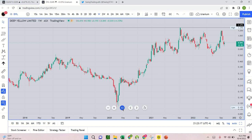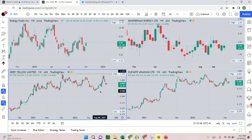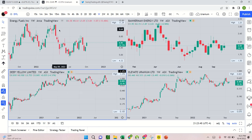If anything, I'm happy to have found Elevate. I'm definitely more of a generalist, not focused specifically on uranium or any one asset class. So I'm always happy to hear suggestions and look at the price action, because these skills are universal. They work for everything. So let me know in the comments if you have anything you'd like me to review.